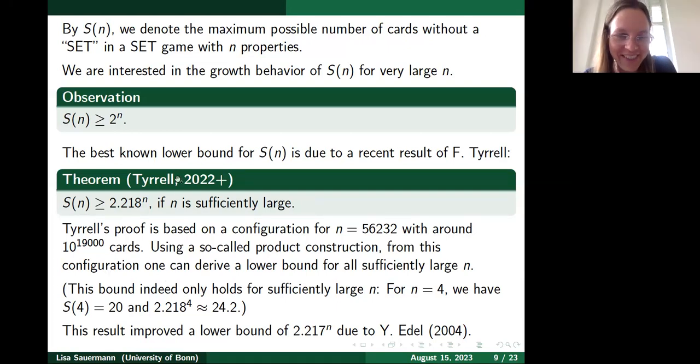Let me point out that this restriction that n is sufficiently large is indeed needed here. So if you think back, for n equals 4, we already knew that S of 4 is 20, but 2.218 to the 4 is actually roughly 24. So 20 is not at least 24. So this inequality is indeed only true if n is reasonably large, and not, for example, for n equals 4. So for n equals 4, this inequality would be false, but that's not a problem because Turrell only claimed or proved this theorem if n is sufficiently large.